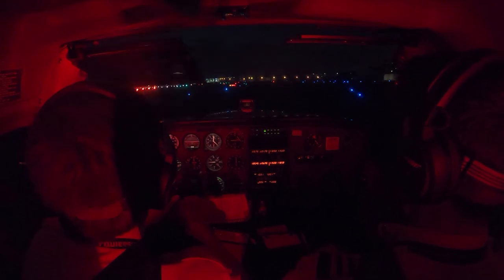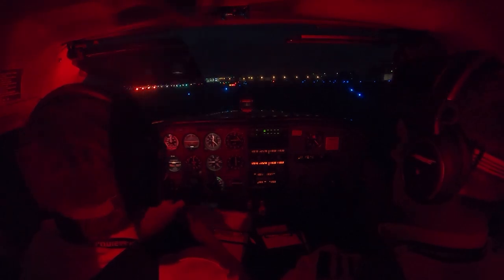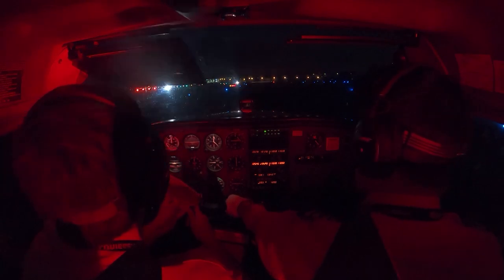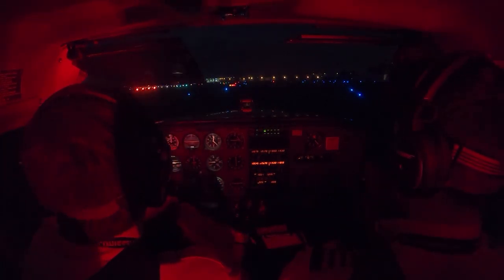We're rotating at 55, climb at 74. In case of emergency, you have control. Emergency before rotation, we come to a stop. After rotation, with sufficient runway remaining, we land. And after rotation, with no sufficient altitude, either 30 degrees to left or to right. And after rotation, with sufficient altitude, we make a 180 and come back. Parking brake is up. Checklist complete.